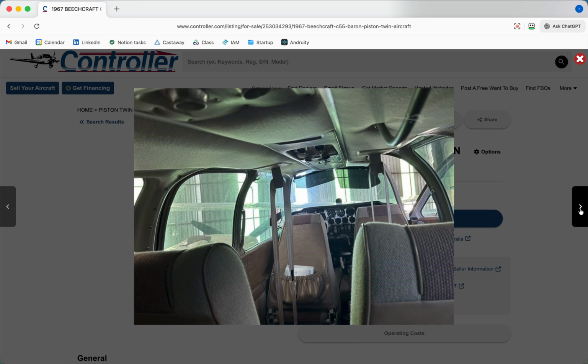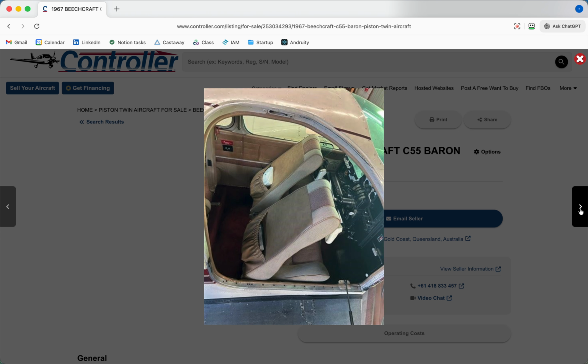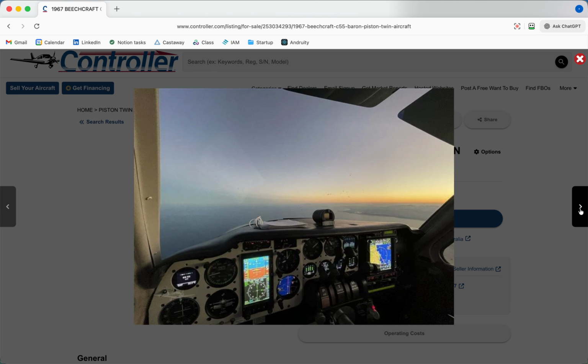So still ticking through these photos. Yeah, the seats are old, but you know it is an old plane. But they look like they're in pretty good condition. We've got shoulder harnesses, which, as we know and as Tom Turner sings about, very, very important. And it's a nice night shot, isn't it?